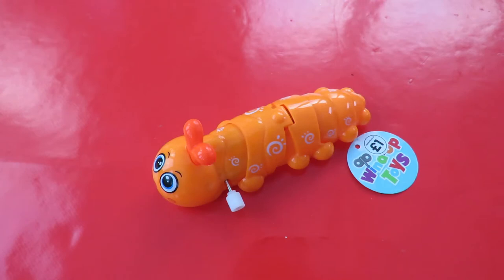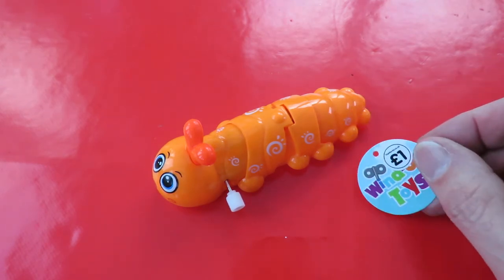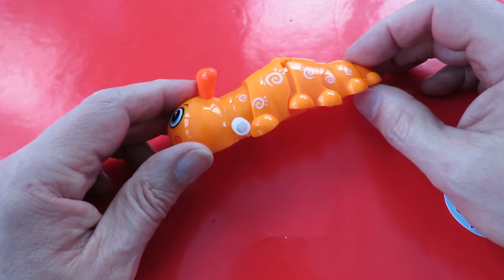Hi guys. You probably know I don't like buying anything brand new and prefer to buy things in charity shops. But I was in The Works today and saw this little clockwork caterpillar for £1. And I liked it, so I bought it.